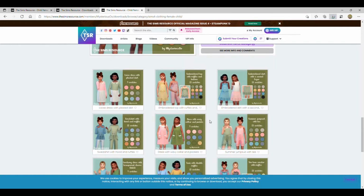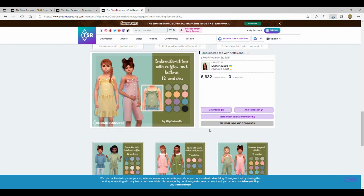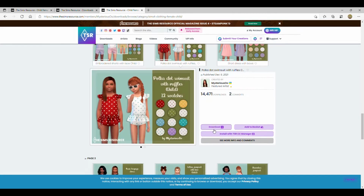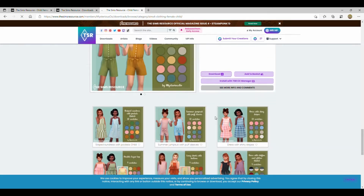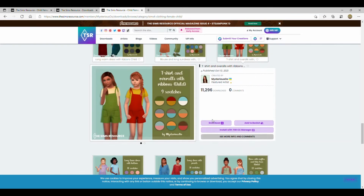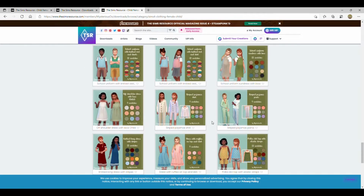Oh, y'all, I can't get over how cute this is. These outfits are so cute. So cute. Sorry, I'm sitting in silence because I'm just like, I don't have words. They're just so cute.